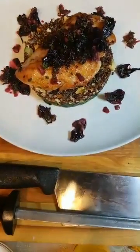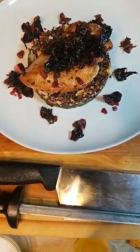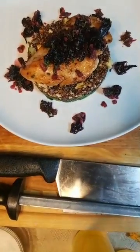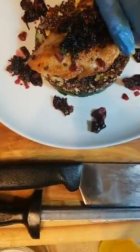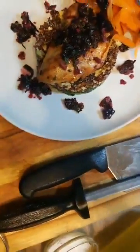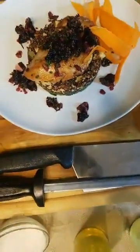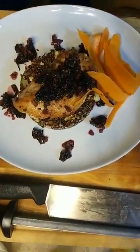And I have one of my favorite dishes. I have some pickled carrots that I used with the brine earlier. Just gonna put this on the side here, my pickled carrots. How about that?